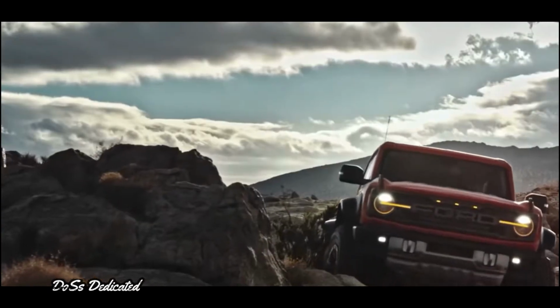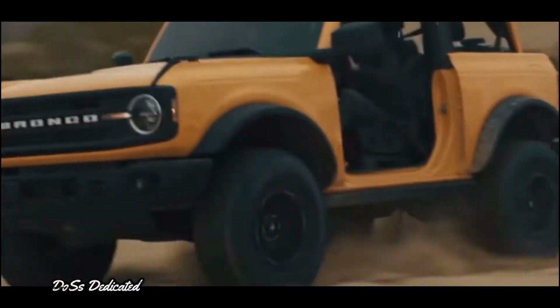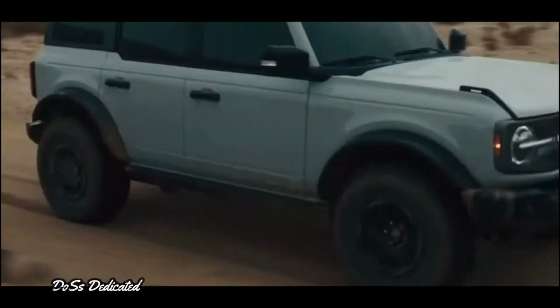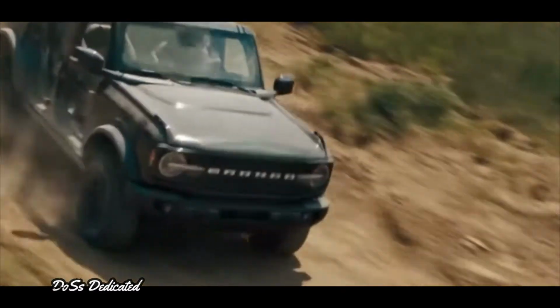So I don't know if there's any more options you can put on the Bronco Raptor. I'm pretty sure it's just the trim level itself, obviously, because it's still a Bronco basically, but that is insane pricing. 69 grand, dude. So about 70 grand if you're looking at one of these Bronco Raptors.